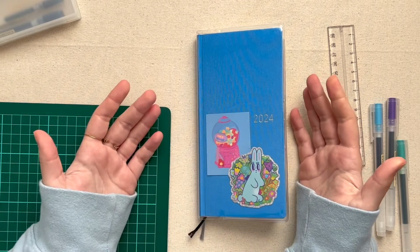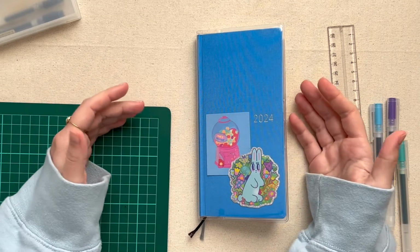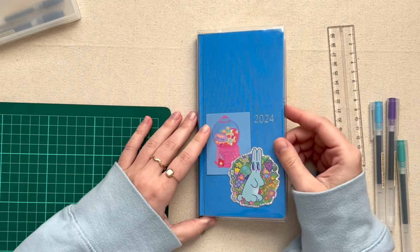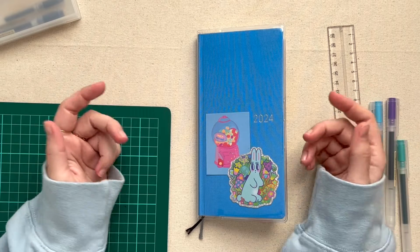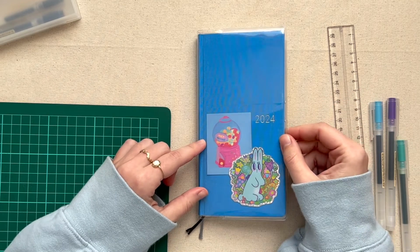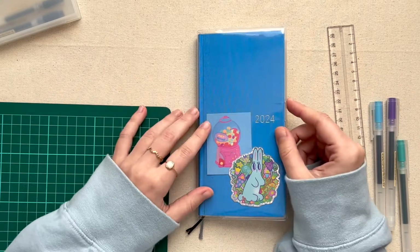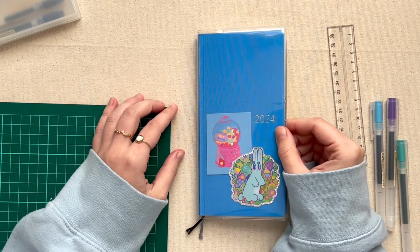For my 100, I still haven't figured out what I want to write in it. Let me know how you've been using that in your planner. I'm curious because I can't think of anything related to language learning, but maybe someone out there has the perfect idea.